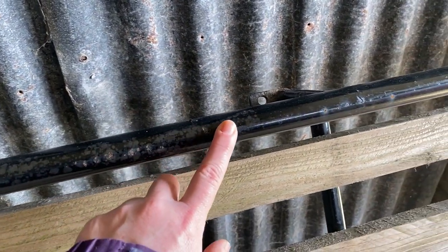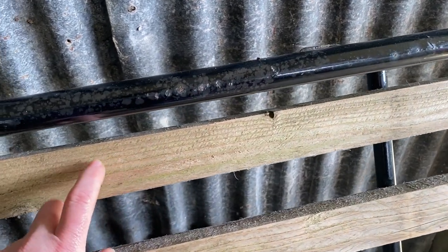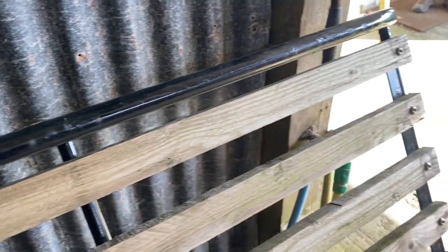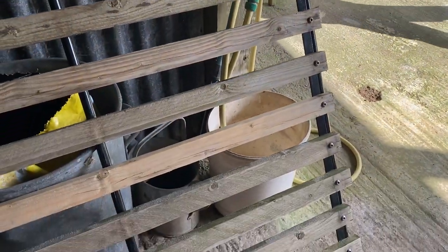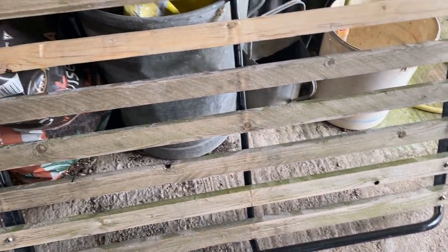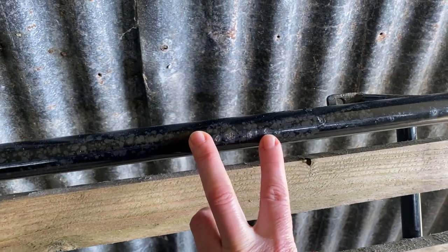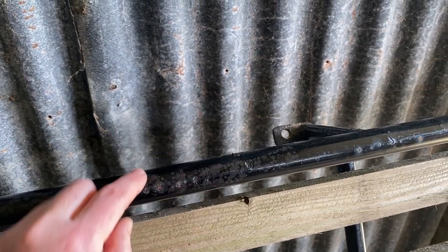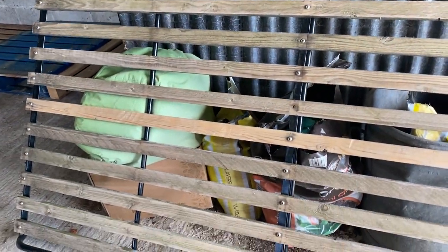So what Johnny's going to do is, I think we're going to take this wood off. And then Johnny's going to get me to grind all the paint off, take it right down to metal so he can see what state it's in. And then if he needs to, apparently cut out a strip of the pipe, then he's going to be able to weld in a new bit. It's all very clever stuff. It's beautiful. It's so retro.